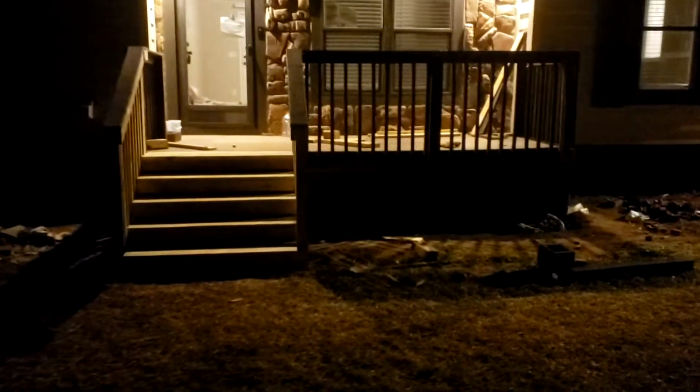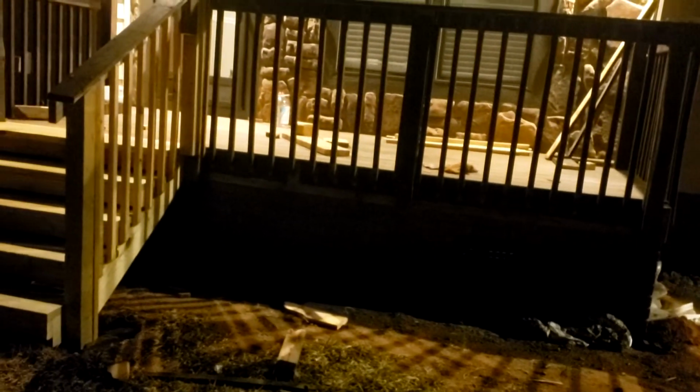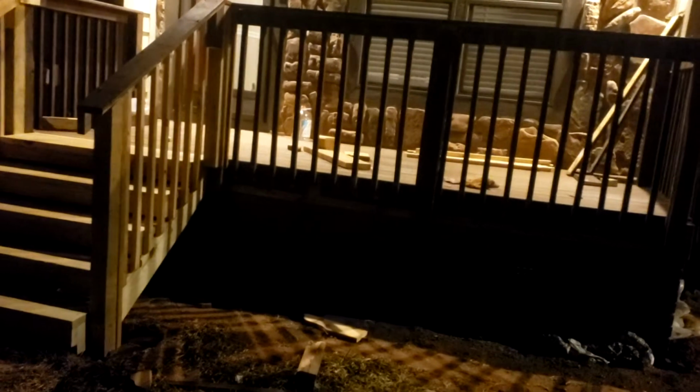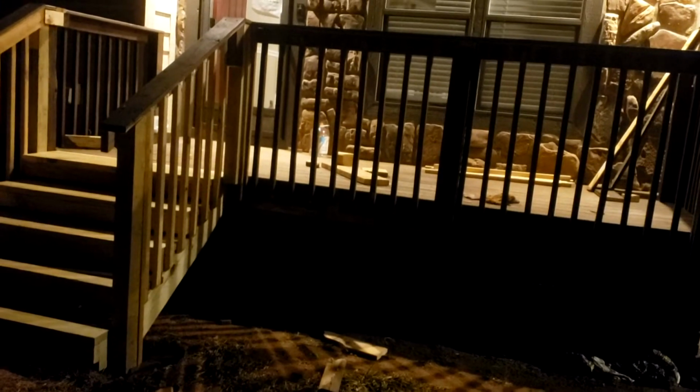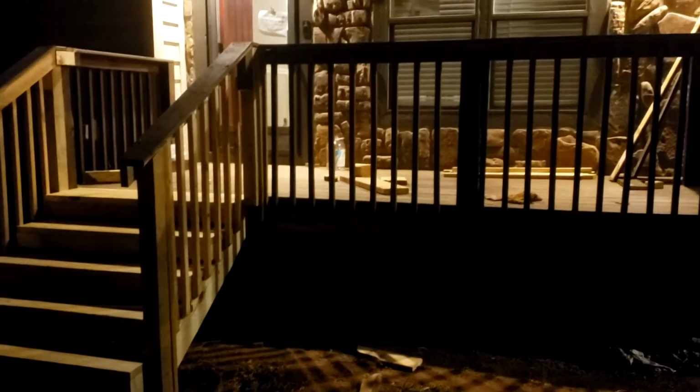The stairs for both the front and side deck are complete. The stairs for the back deck are also complete. Everything's pretty much done there. It's just a few little odds and ends I've got to do tomorrow, and after that I'm hoping to have my final inspection done, and I'm just praying it passes, because if it fails, then I'm going to have to correct something. This is going to add more delay to this whole thing, so I really hope it passes.